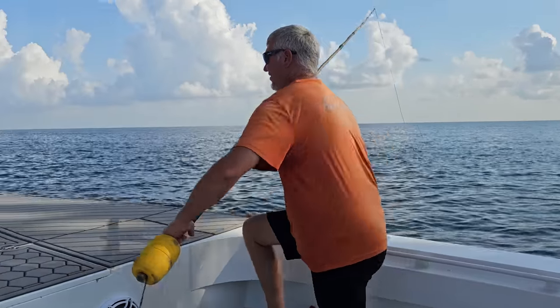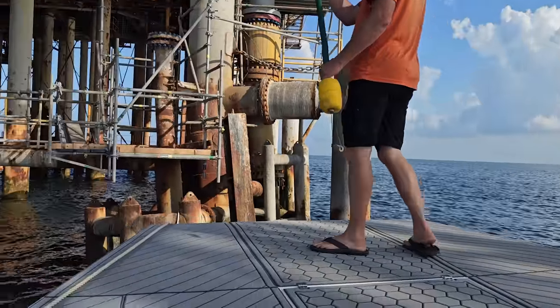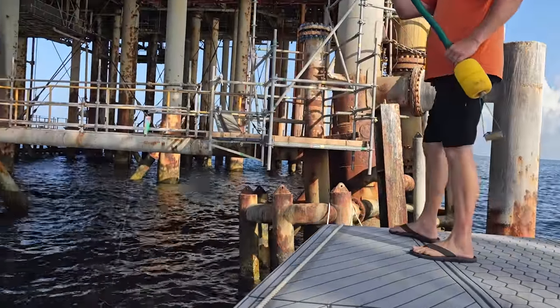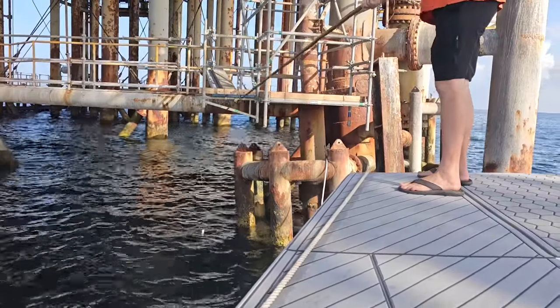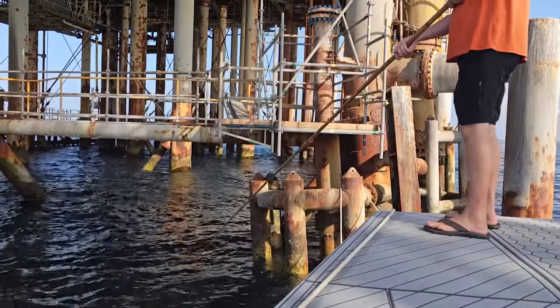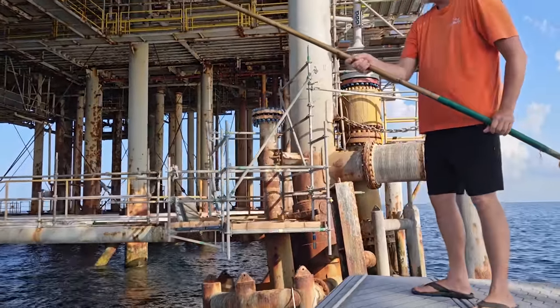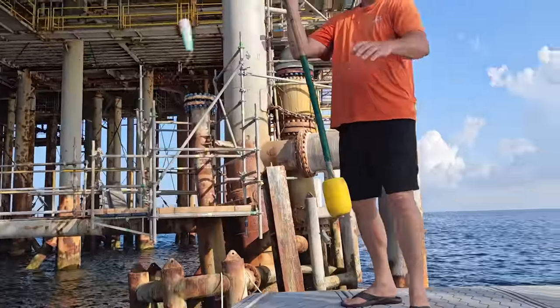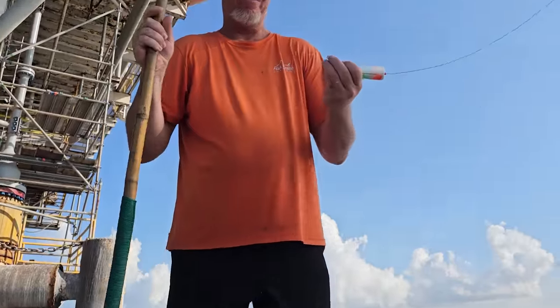What is that? Oh, this is a cane pole. So we're gonna cane pole saltwater fish. This is just the kind of stuff I came here for. Oh, it's gone. Oh! Broke off. What pound test? Dang, just like that?